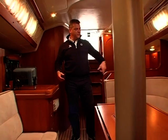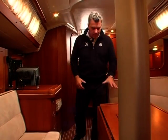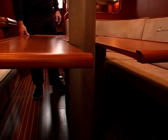The dinette has been set up in a traditional way with a relatively long L-shaped sofa on the left and a completely linear sofa on the starboard side. The table is large, a wee bit unstable. I might have preferred it to be a little shorter in the front, but this uses all the seating area.